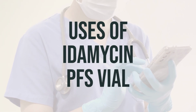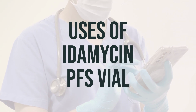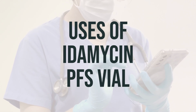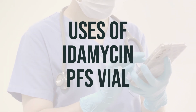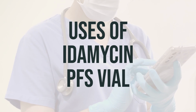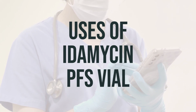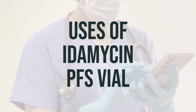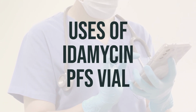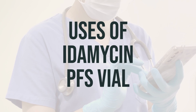Idamycin Pfs Vial contains idarubicin, which is used to treat a certain type of cancer called leukemia. It belongs to a class of drugs known as anthracyclines and works by slowing or stopping the growth of cancer cells. The dosage and timing of Idamycin Pfs Vial will depend on the individual's condition and response to treatment. It is important to follow the doctor's instructions and take the medication at the recommended times for the best results.